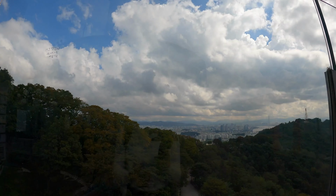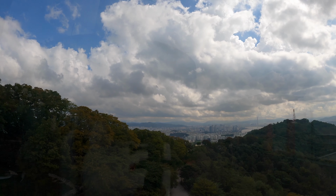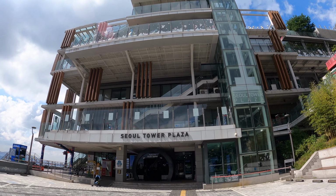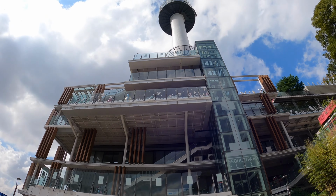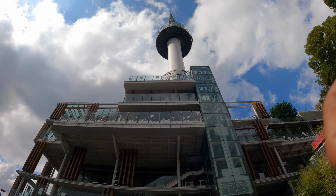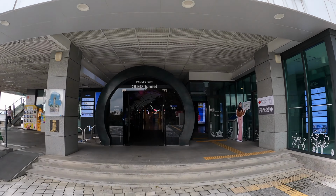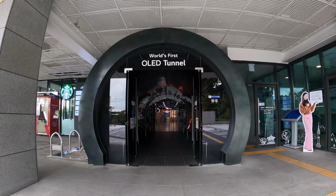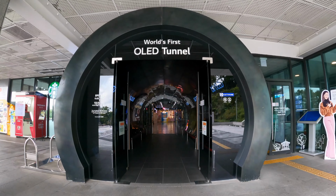We're about to go up to the observation deck. We have arrived. Seoul Tower Plaza. And then the tower is up there. Let's go inside. Ooh, world's first OLED tunnel. Let's go inside.